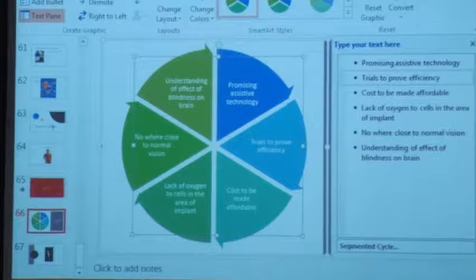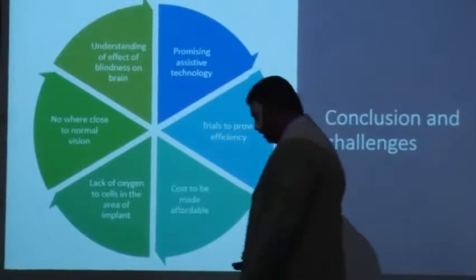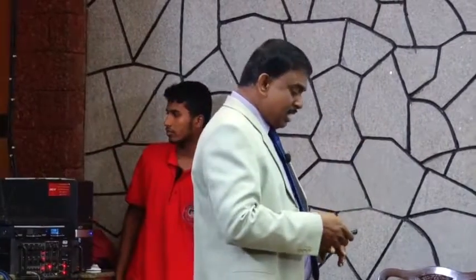Okay, so coming to the end, yes, we seem to have achieved something, as I told you. Many times we believe that we have done this. This is not all that true. Our understanding of blindness and the brain, we have not yet understood so clearly. We are doing a lot of experiments. This technology is called assistive technology, meaning for people having some disabilities.